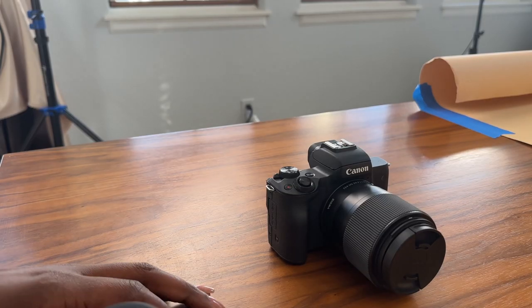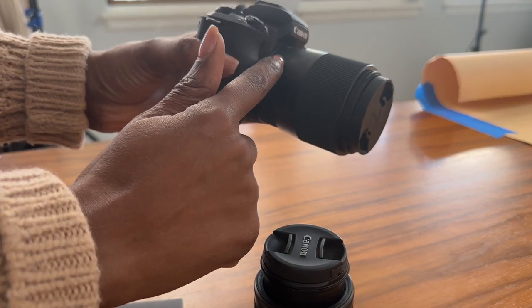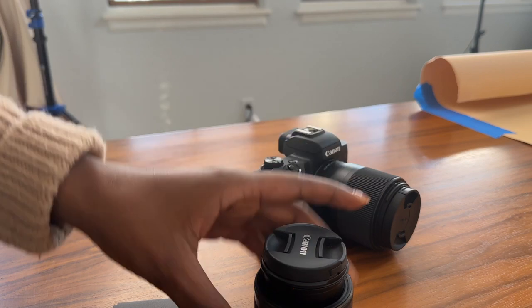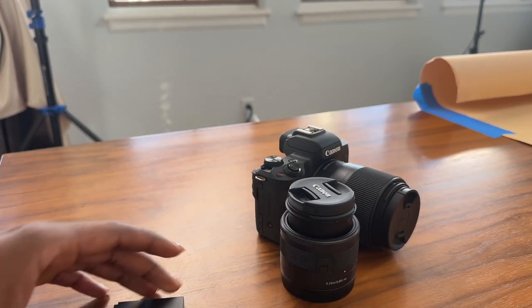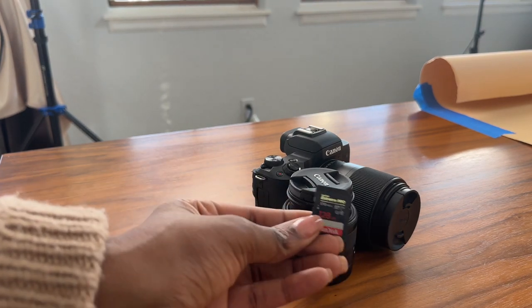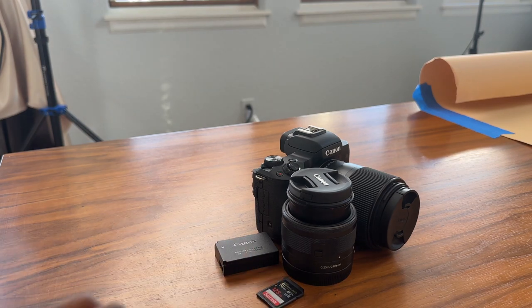So the camera I'm using is the Canon M50. I have the Sigma 30mm lens that I will be using and interchanging with the lens that actually came with the camera. And then obviously I have a fully charged battery and a clean USB that I'm going to be using as well.